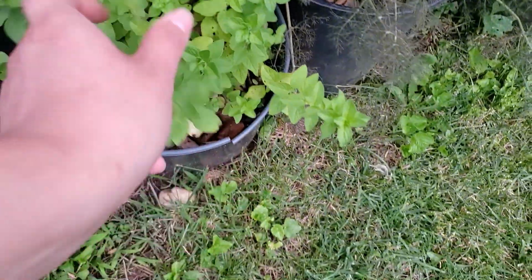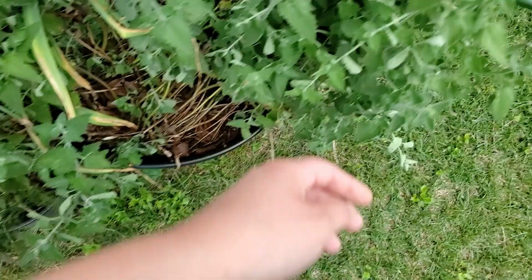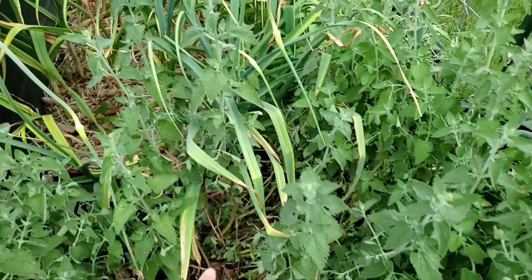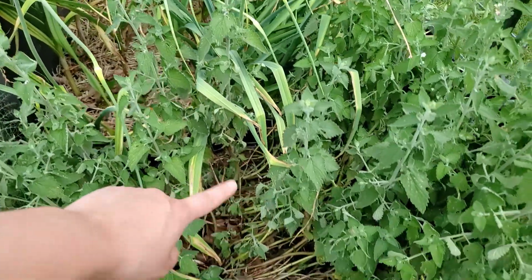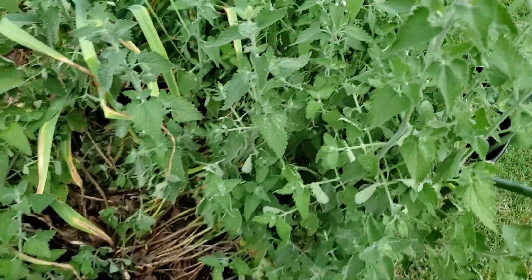This is oregano. This is a bronze fennel. So pretty. Really lovely. This is catmint, which the neighborhood cats love. I was looking out the window and I saw a cat laying right in there. So happy for the cats.